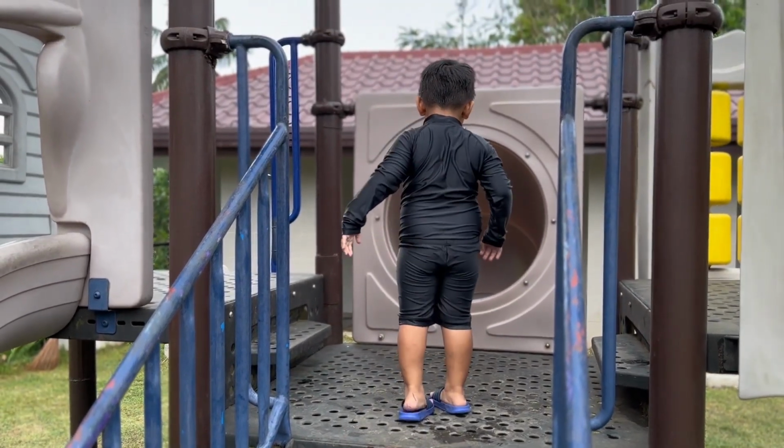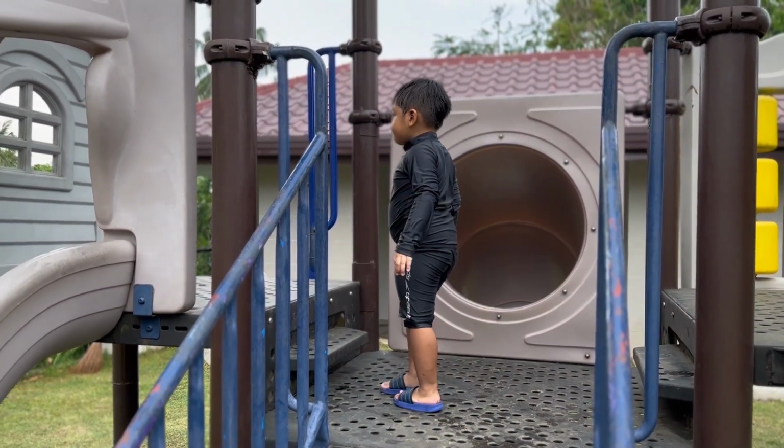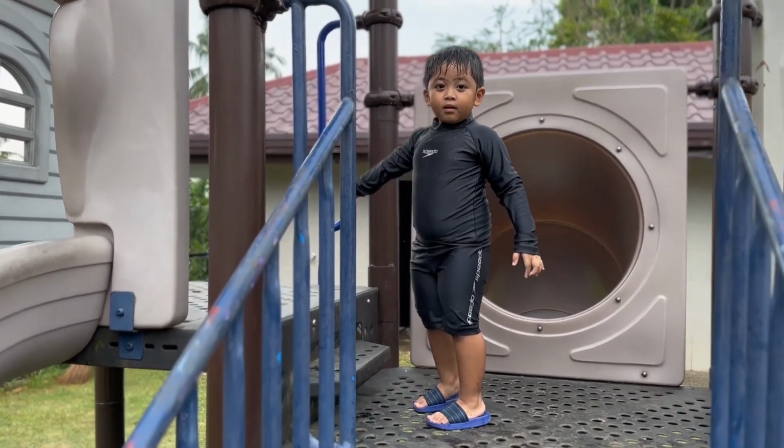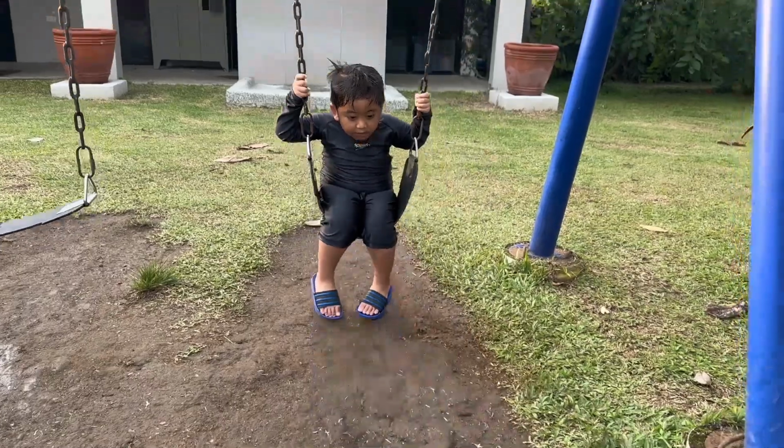Next is the playground. Adjacent to the pool park is a playground, which consists of different slides, swings, and seesaws. Typical kiddie play area.